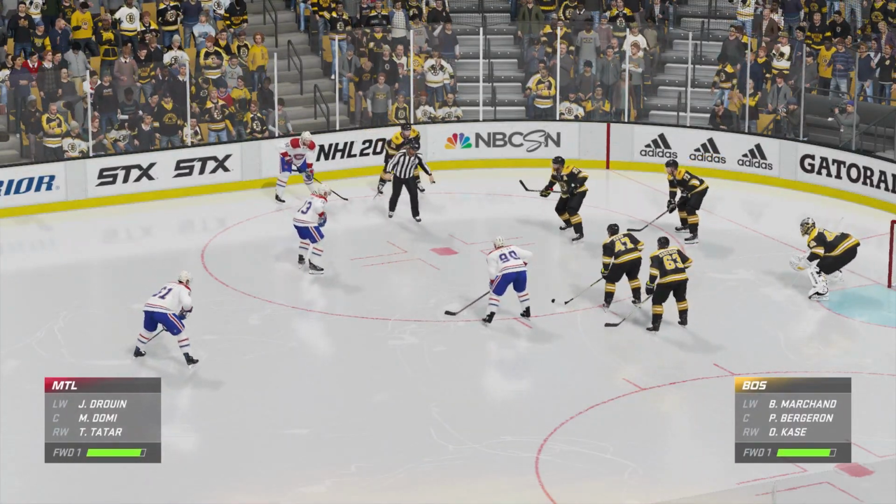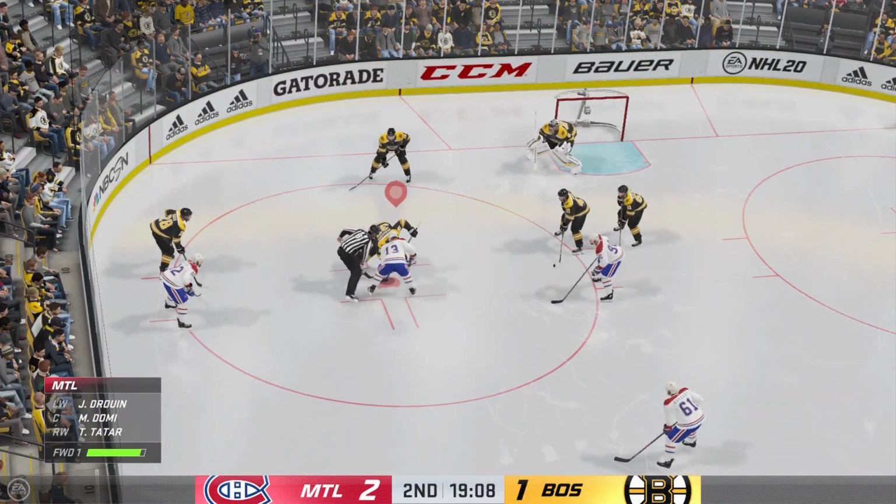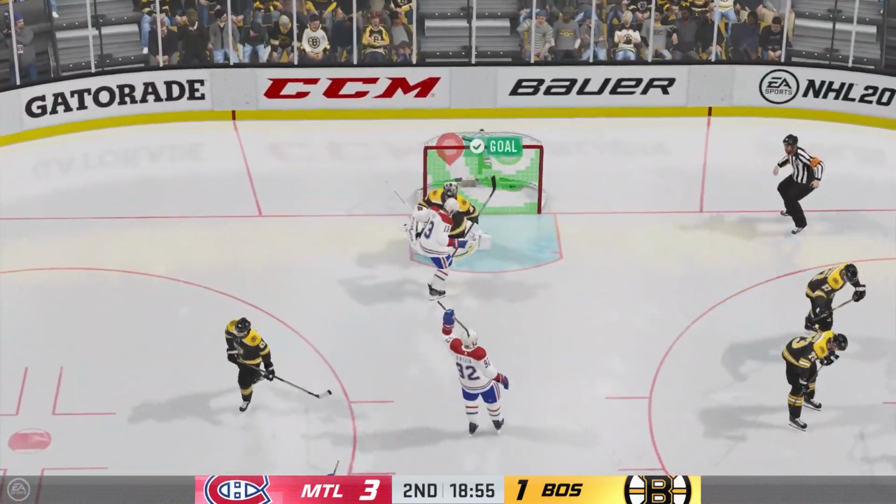Still early on in this frame, James and Ray with you. So glad you could join us. We've got a 2-1 game. Nice start winning the draw here inside the offensive zone.